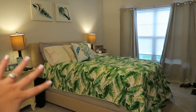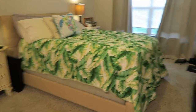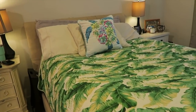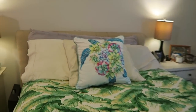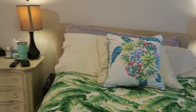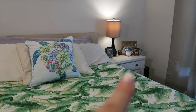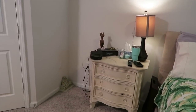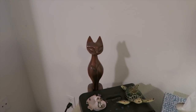So, let's see, this is the bed. This was my bed from my parents' house. For those wondering, the bedspread is Tommy Bahama. It came from Marshalls, and it was like $70, but we got it on sale half off. The pillow is also from Marshalls, which I love. It's a turtle made out of succulents. I'm obsessed with it. My bedside table also came from Marshalls, and so did Brett's over there. The lamps were his. I got this cat from the thrift store a long time ago, and that's the turtle Brett bought me at the airport a while ago.